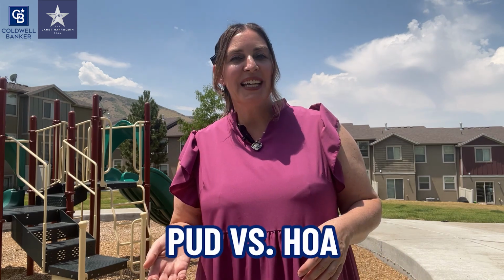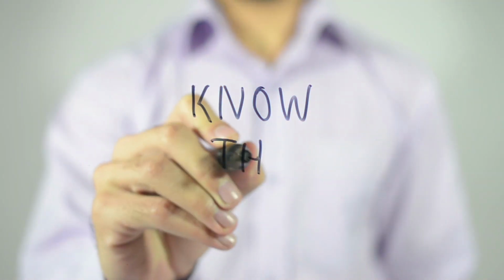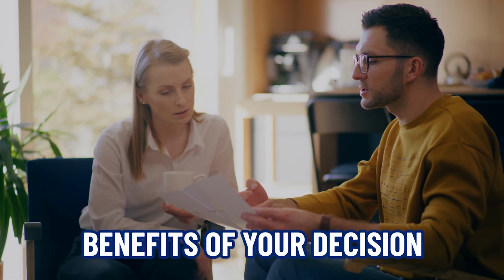Now, let's clarify the difference between a PUD and an HOA. When making a purchasing decision, it is important to understand what regulations or rules and the benefits that you will have if you choose to live in a PUD or an HOA. So let's start with the definition of each.